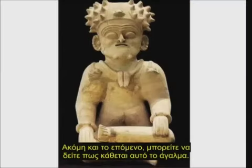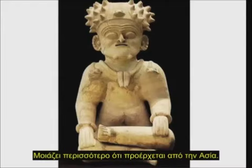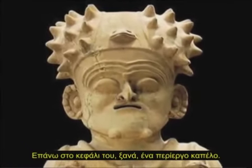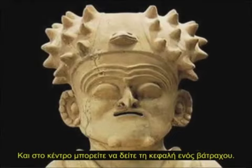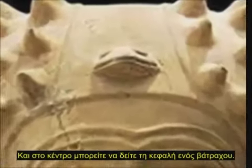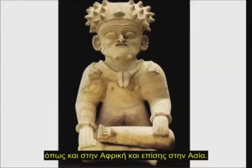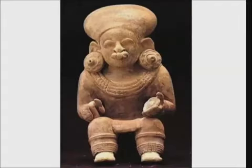Even the next one, you can see how this statue is sitting, it looks more like the direction of Asia. On top of his head, again a very strange head, and in the center you can see like the head of a frog. Also the frog is a very mystical animal in old South American pre-Columbian culture, but also in Africa and also in Asia.